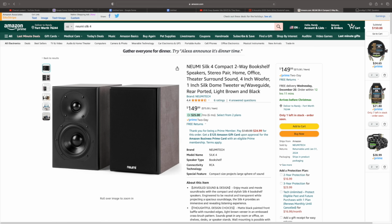The winner of the Speaker of the Year under $200 is the Numi Silk 4. It's a little speaker, 4-inch woofer, 1-inch soft dome tweeter, built really, really well. It has a very nice finish. Right now it's $149. When it first came out, I think it was $190.